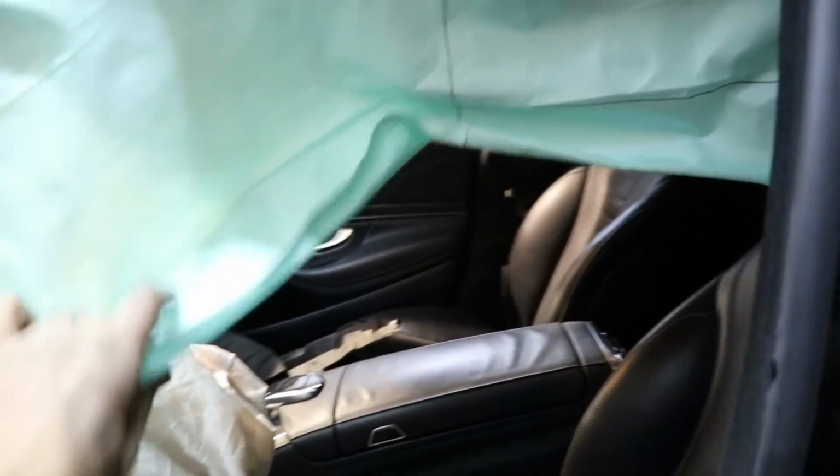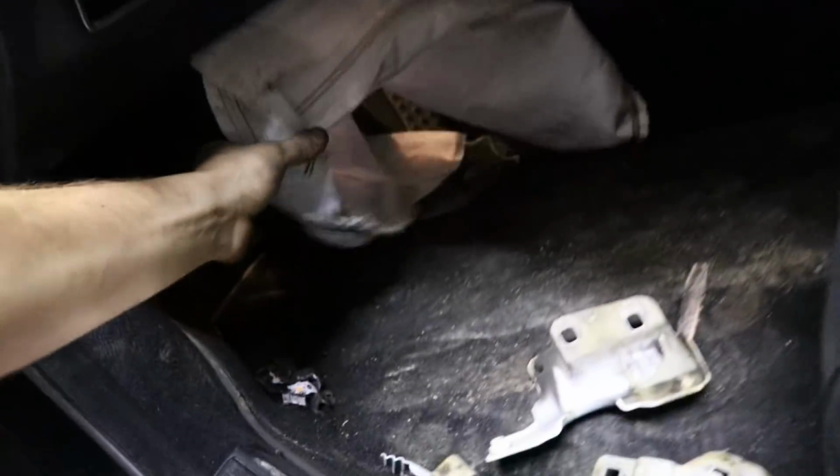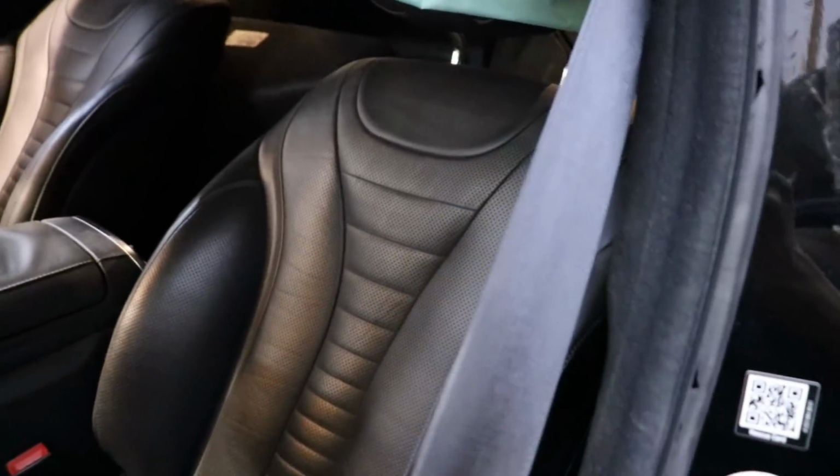So we're here back on the inside, so we definitely know we need to replace the current airbag. We can order that, no problem. The driver's wheel and the knee airbag. But next thing to check is the seat belts. So this one's working.